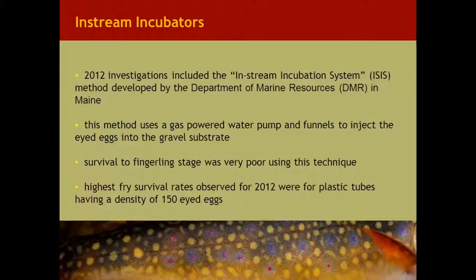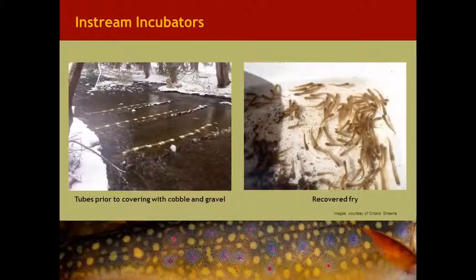In 2012, they continued with the use of the incubation tubes and then also adopted the in-stream incubation system method developed by the Department of Marine Resources in Maine. This method uses a gas-powered water pump and plastic funnels to inject the eyed eggs into the gravel substrate. Survival to fingerling stage was very poor using this technique. The highest fry survivals observed in 2012 were based on the plastic tubes that had an egg density of 150 eyed eggs per tube. We'll just show a few photographs now of the incubation tubes being placed in the stream.